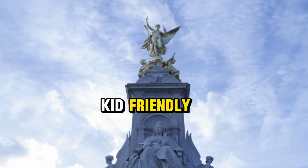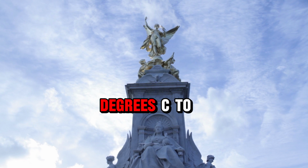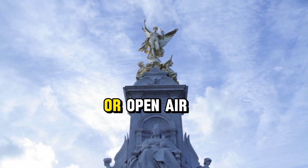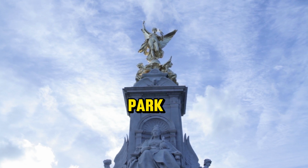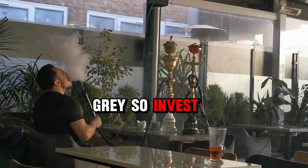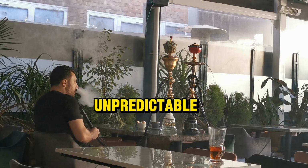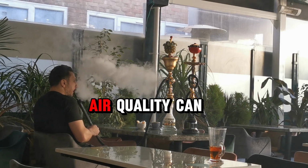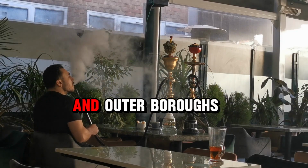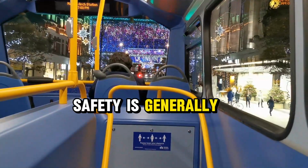and kid-friendly. The weather takes adjusting. Summers average 20 degrees C to 25 degrees C, perfect for picnics in Victoria Park or open-air cinema in Regent's Park. Winters hover around 5 degrees C, often wet and gray, so invest in waterproof gear. Spring and autumn are mild but unpredictable. Carry an umbrella. Air quality can be an issue in central areas, but green spaces and outer boroughs offer cleaner air. Safety is generally good.